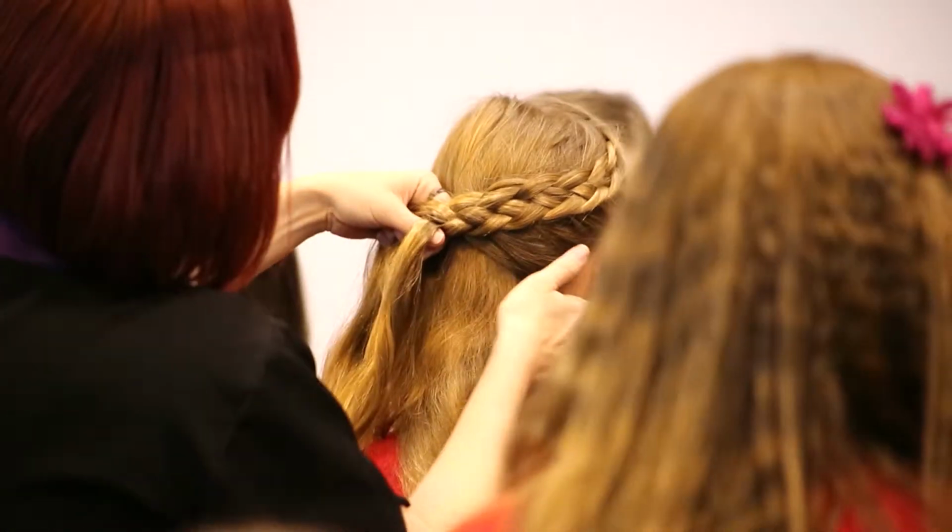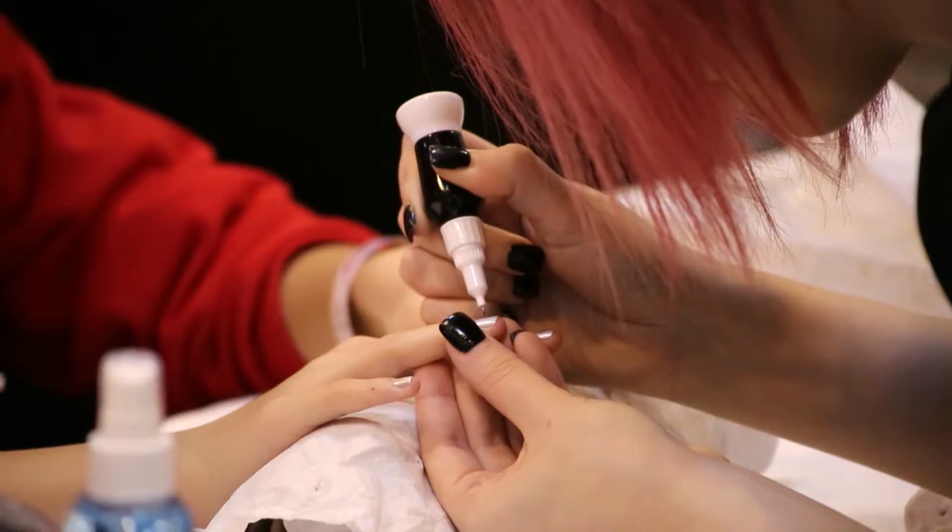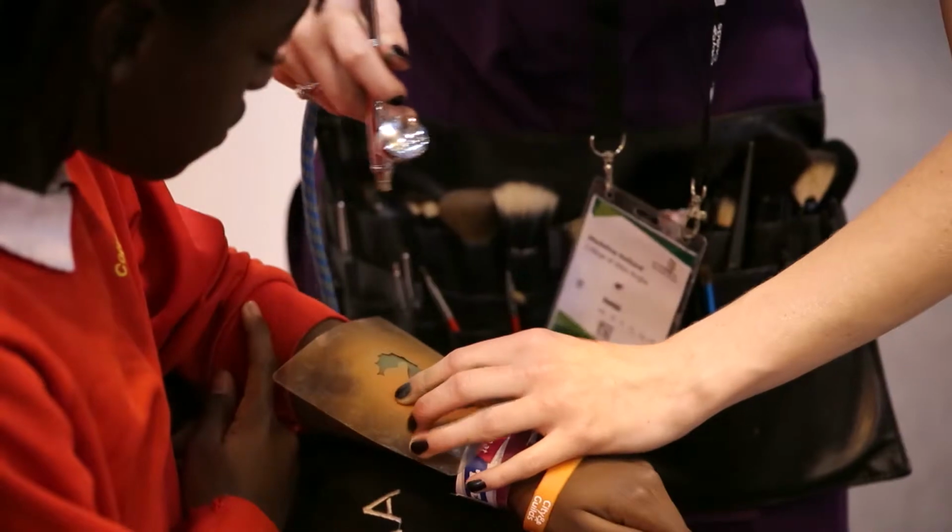They're very, very busy. Just here we have nail technology students doing nails. They're doing gems, glitter and transfers. And the young students are having a go at it themselves as well. Very delicate, but they're enjoying doing it.